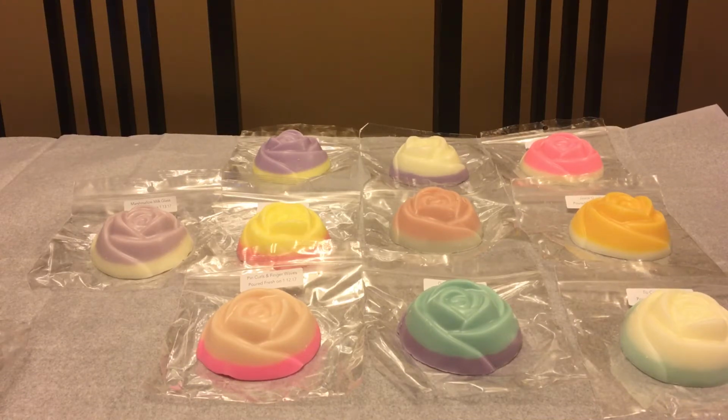I just wanted to do a part two, and I think there's probably going to be a part three, maybe a part four, of my latest Vintage Chic Scents haul. This came from the January replenish that was earlier this month, or I guess, well, wait, it's February now. So yeah, I guess it was last month, a few weeks ago.